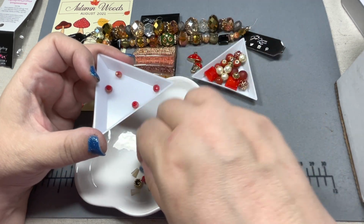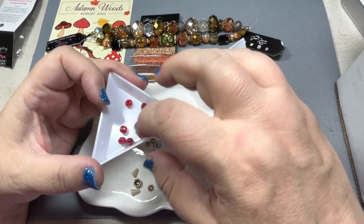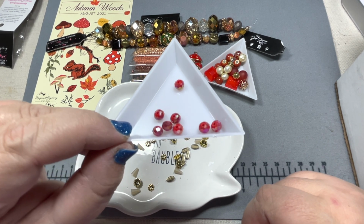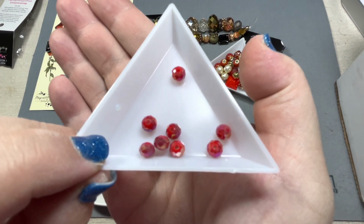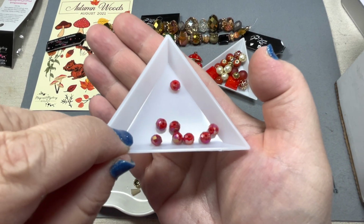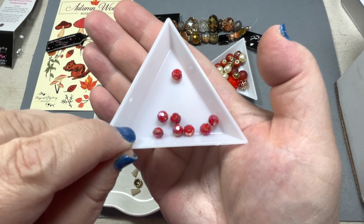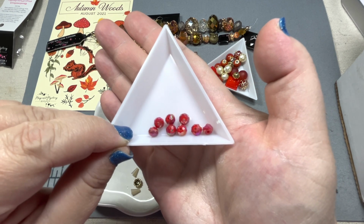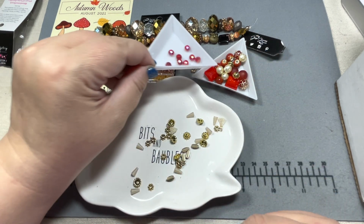These have a really cool, I'm going to pull these up closer so you can see. There's like a blue flash in these. Can you see that? And a purple. Let me move them up a little. I just want you to see that flash because that's really cool. Oh. Don't be shy, flash. We want to see ya. Those are coated with a really neat coating. Love that. Those are going to be fun to play with.